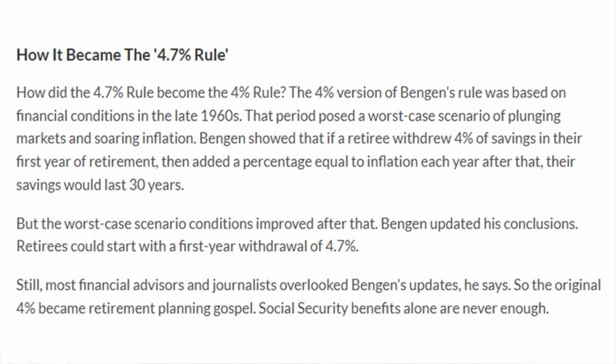Now, that period posed a worst-case scenario of plunging markets and soaring inflation, and Bengen showed that if a retiree withdrew 4% of their savings in the first year of retirement, and then added a percentage equal to inflation each year after that, their savings would still last them 30 years. But the worst case scenario conditions improved after that, and Bengen has been updating his conclusions. Retirees could start with a first year withdrawal of 4.7%.